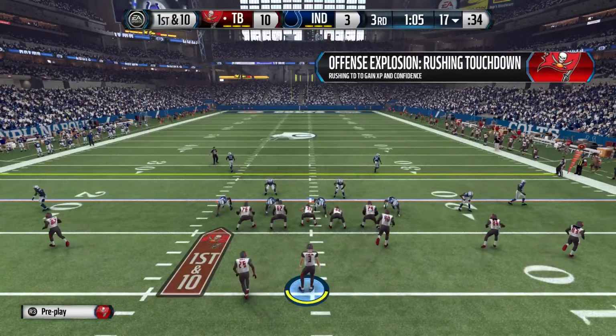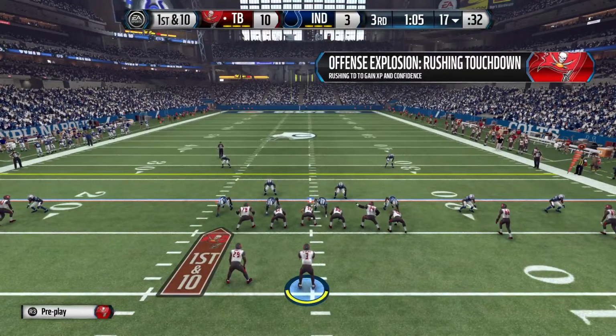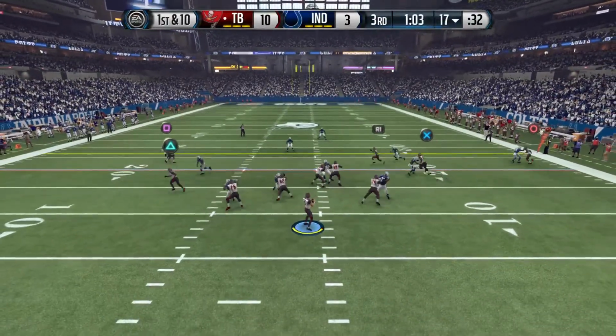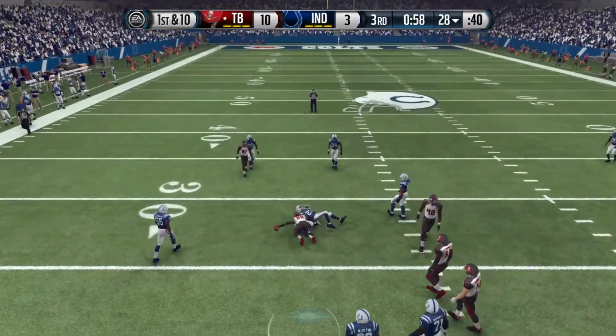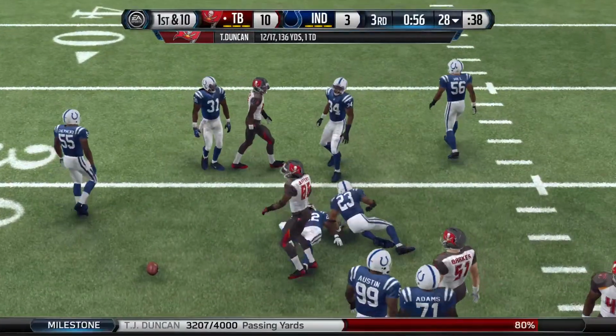I think they did it on the sidelines, and this time they're looking to go out there and get a 3 and out. First down at the 17. Finds his mark. Able to take the football out to the 28-yard line.